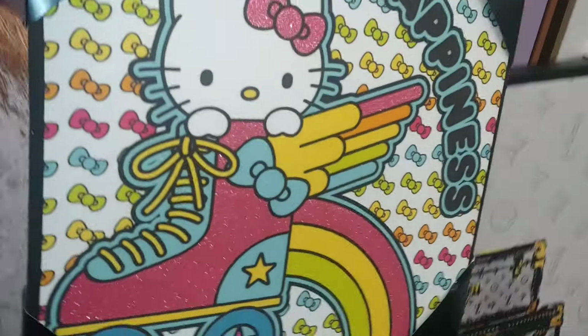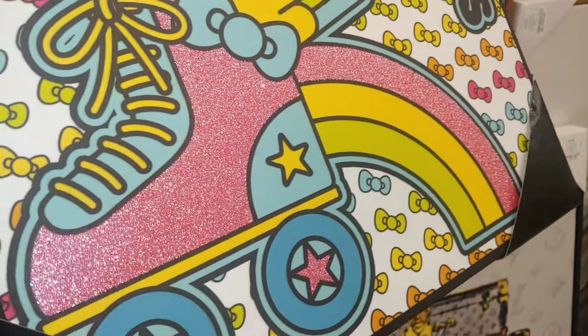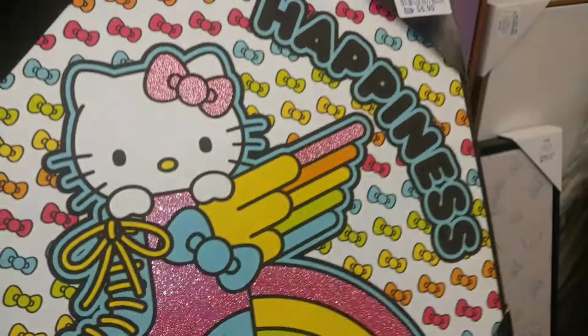cute. They have this Hello Kitty right here on the roller skate. And the rainbow and the rose is pink and sparkly with the little mini bows all over it. So cute. For $7, it says happiness.